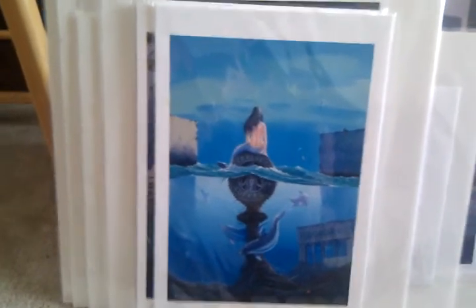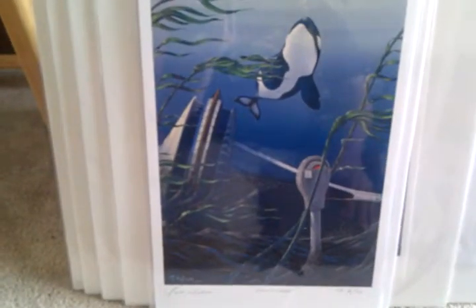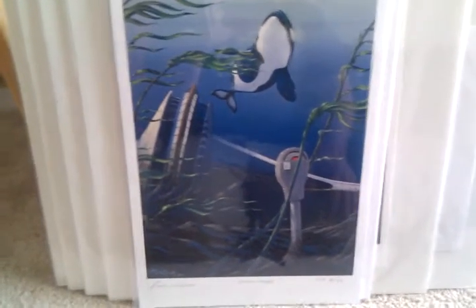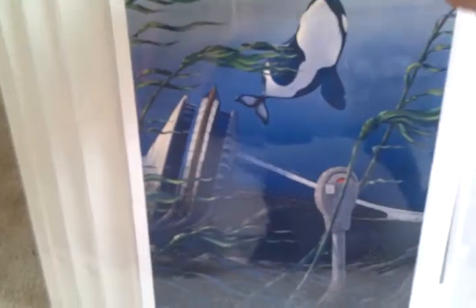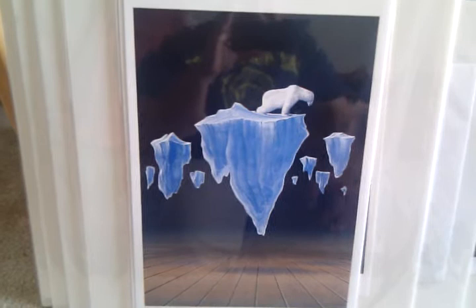This one's number 21 out of 500, and it's Starbucks, which is really popular in Seattle. Here's one of his newest ones. This one's called Down Under. It's number 6 out of 40. It's an artist proof, and shows the seaweed with the meter down there with a killer whale swimming up above.